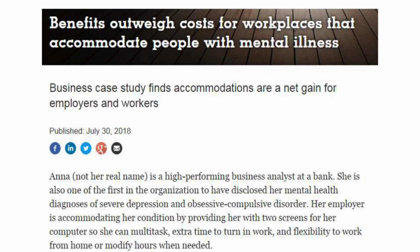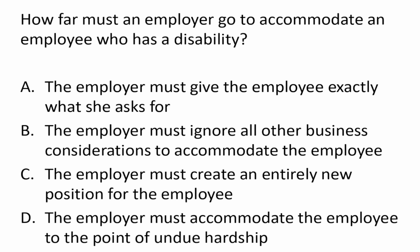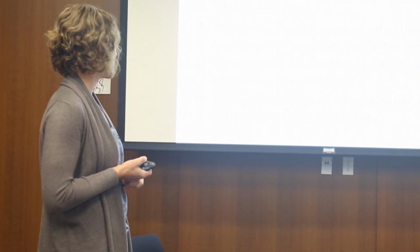A study from last year shows that the benefits outweigh the costs for workplaces that accommodate people with mental illnesses because they're not losing great employees who are not being supported. They have to train a bunch of new employees to come in and take over when they lose those great employees. They're accommodating people on the job rather than having people consuming sick benefits. Now, how far does an employer have to go with those accommodations? A, the employer must give the employee exactly what she asks for. B, the employer must ignore all other business considerations to accommodate the employee.